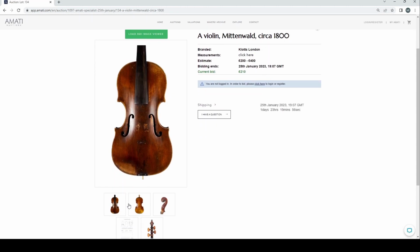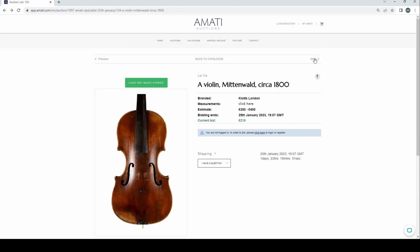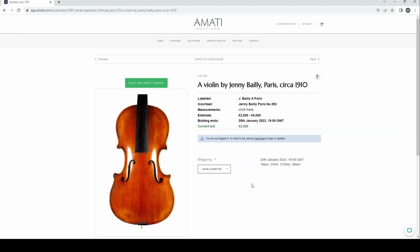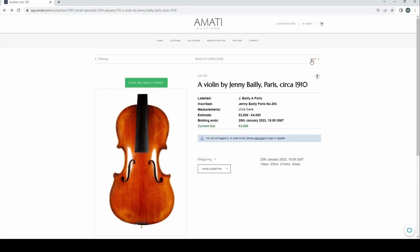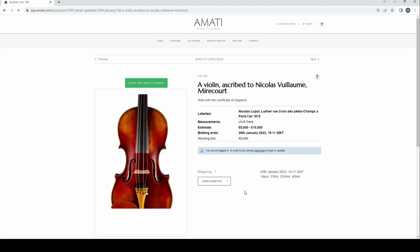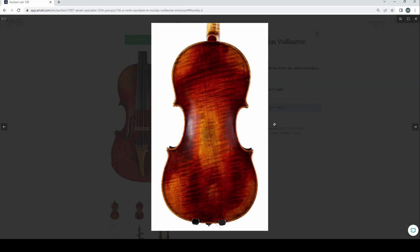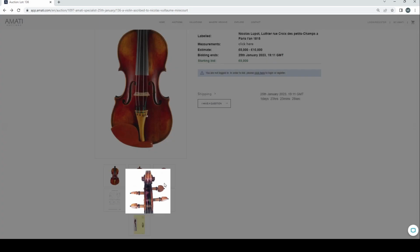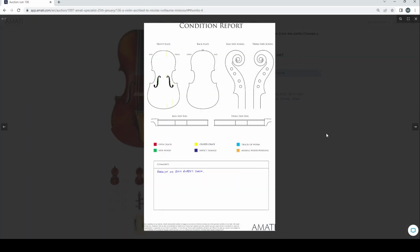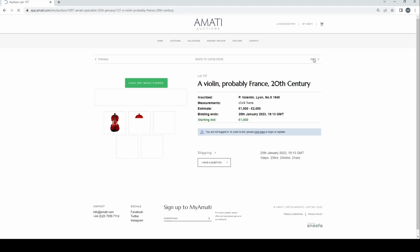Violin Mittenwald, circa 1800. I looked at this briefly. I think it's okay. Violin by Jenny Bailey. I briefly looked at this. Once again, I didn't think it was too exciting. Violin ascribed to Nicholas Viome, Miracle. Yeah, this was not super inspiring either, but it was okay. It was better than a lot of the other kind of French violins in the auction. 5 to 10 the estimate. 5,000 to start. It's okay.